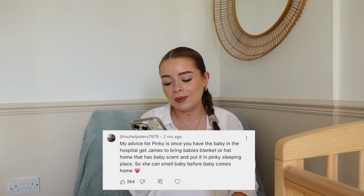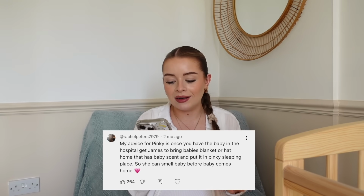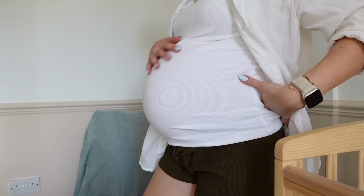Somebody has said, my advice for Pinky is once you have the baby in hospital, get James to bring baby's blanket or hat home, basically something that has the baby's scent, and put it in Pinky's sleeping place so she can smell the baby before the baby comes home, which is a very clever idea. I'll go into this a little bit more later, but we did some baby classes and they touched on how to introduce your dog to the baby, which was really helpful. But honestly I think she's pretty oblivious that I'm pregnant. How does she not know?